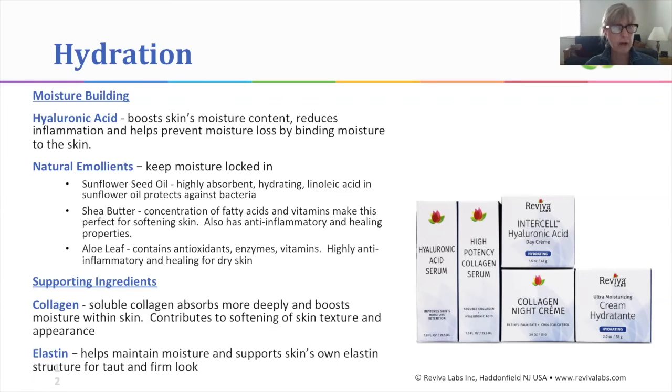All right, so let's talk about hyaluronic acid first, moisture building. Hyaluronic acid is naturally found in the body, in our skin, in our joints, and even our immune system. It's basically there for the skin to boost the moisture content. And when you topically apply it, it does that because it binds moisture to itself. It attracts and binds moisture. So it helps lock in moisture to your skin, which helps diminish inflammation and prevent any sort of moisture loss and create a stronger barrier. Really can't say enough about hyaluronic acid. And our hyaluronic acid serum is consistently one of our top sellers and has been for decades.